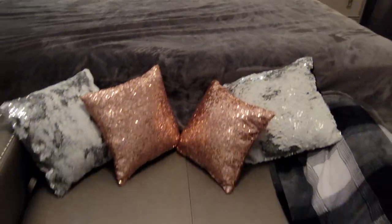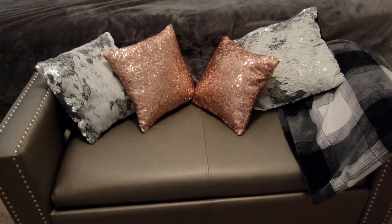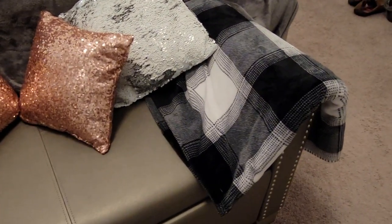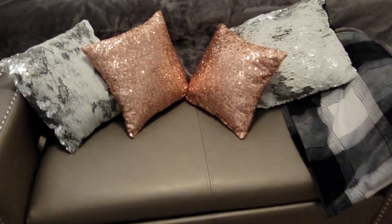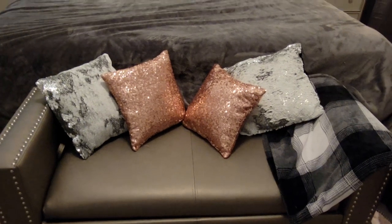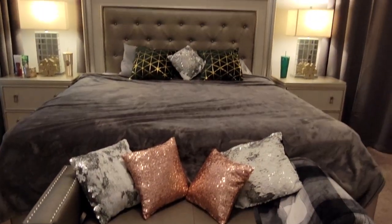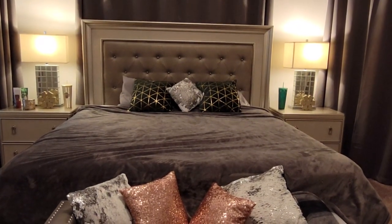And then at the foot of the bed, we have our little bench. And I just have some pillows and a cozy little blanket. And sometimes I like to sit here and read and just snuggle up. It's really nice and cozy. So that is the full bedroom tour. Let's move on to the rest of the house.